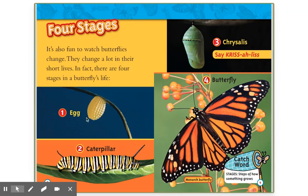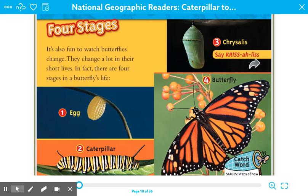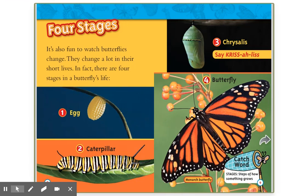Notice how they label each picture, and look how detailed that egg is. I wonder how it sticks to this branch. Here we have a labeled caterpillar on a leaf, and I really love the way they teach you to pronounce the word. Pronounce is just a fancy word for how to say it. Chrysalis. Down here, it says, catch a word, steps of how something grows.